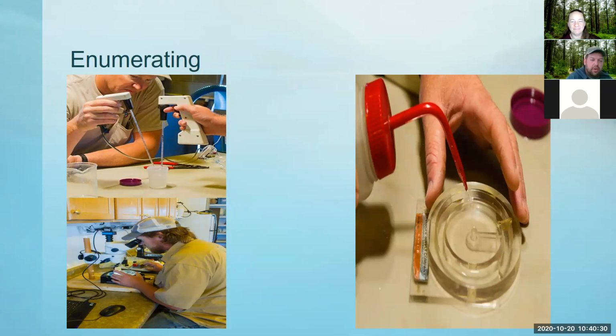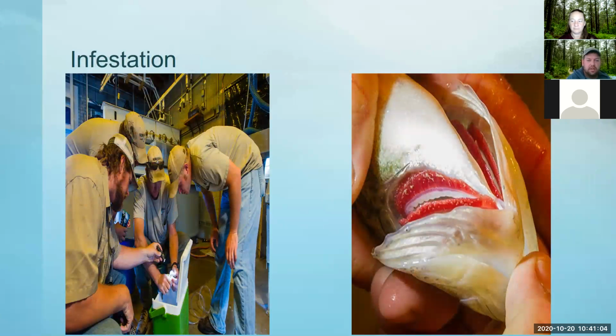So now that we know we have good Glaucidia, we'll start the enumeration process. On the top left, we're just aerating a known volume of water with Glaucidia in it. Then we'll take a sample out of that, usually like 50 microliters, and count all of the Glaucidia in there, then extrapolate that over the known volume that we have in the top left picture. We'll be able to get a fairly good approximation of the number of Glaucidia that we expelled out of that mussel. And then we use that for our infestation.